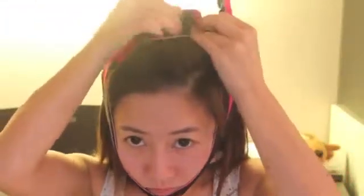So this mask is supposed to work on its own, but I like to use it in conjunction with this slimming band from the Diamond V. So I just strap it on my head, and with the Velcro you can secure it at the top, so just make sure it's nice and firm. And yes, I know it looks as if I belong to a mental institute, but hey, whatever works.